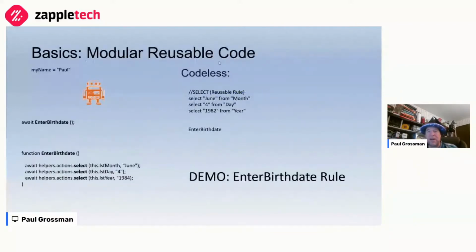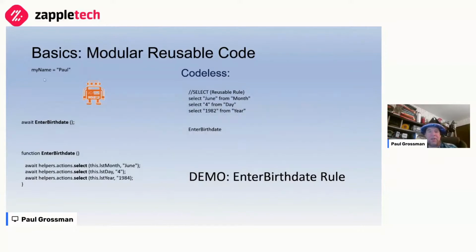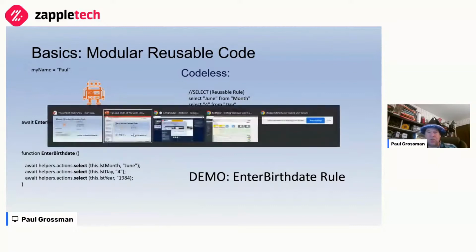So let's move on to modular reusable code. What we need to do is select our birth date. And by the way, every person that we've got is going to have the same birth date. One of the points of this is that when working in automation, we may have the exact same things that are being executed over and over. We're going to enter the birth date. Well, every one of our test accounts may have different names, different addresses, different phone numbers, different emails, but they're always going to have the exact same birth date. What do we do? We create a reusable function, and we call that in every single one of our tests. Can we do that in a codeless approach? Well, let's go check it out.